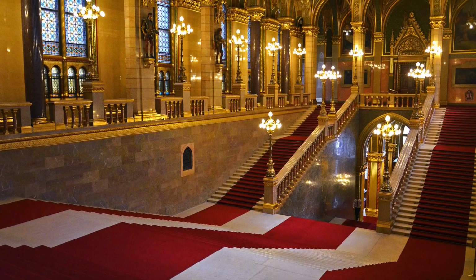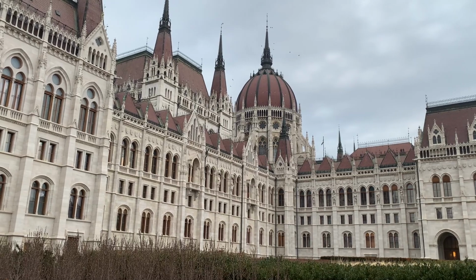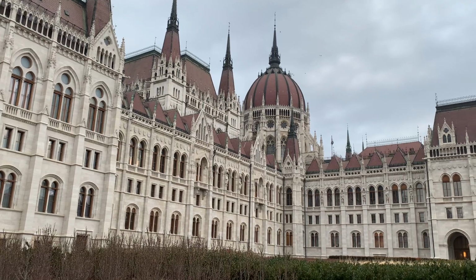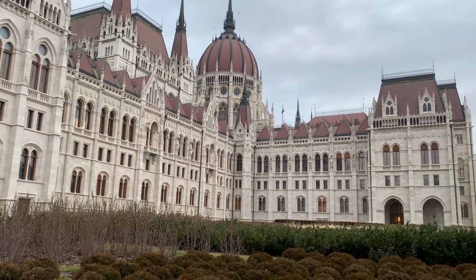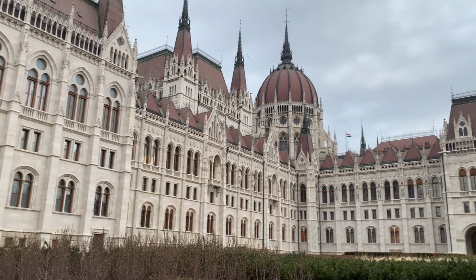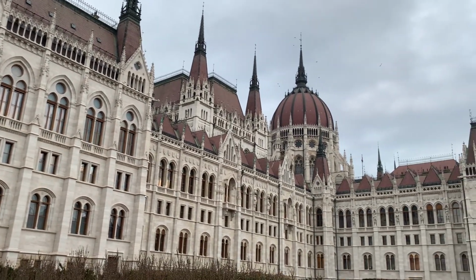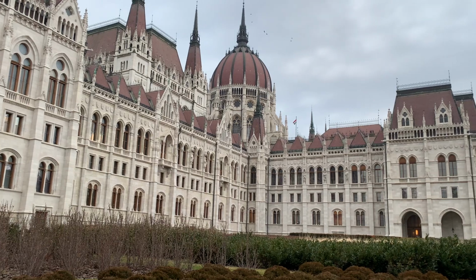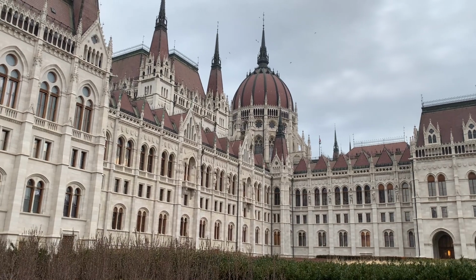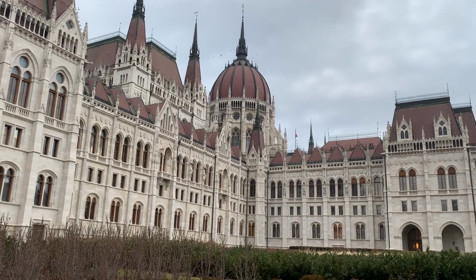And let me just share some important and interesting facts about it. It is a huge building, almost 300 meters long and more than 200 meters wide, and altogether has 691 rooms, so nearly 700 rooms are inside the Parliament building. It is the third biggest parliament in the world. Wow, that's really, really amazing.